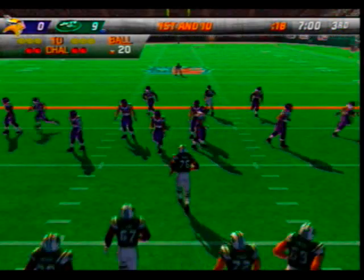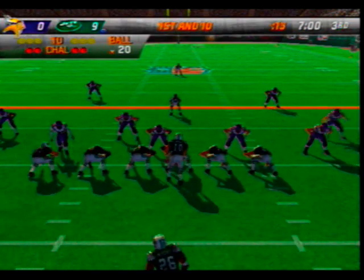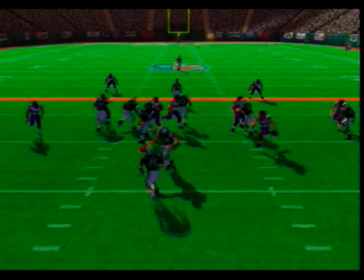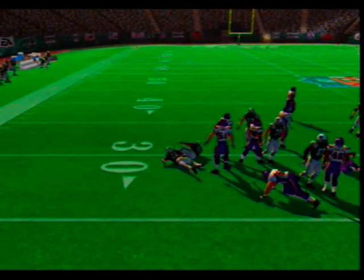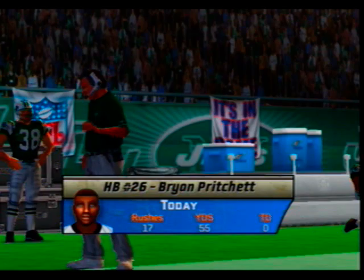Ball on their own 20. At the 20-yard line. First and 10. The Vikings come out on a nickel package. Hand it off. Wiggins is there for the tackle at the 29-yard line. This is just the kind of thing that they have come to expect from their running game.